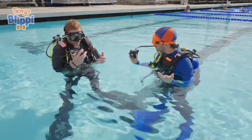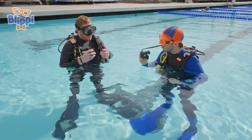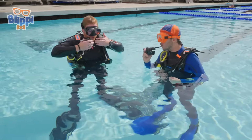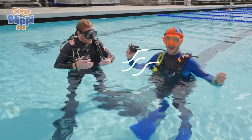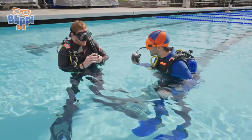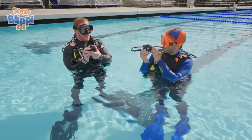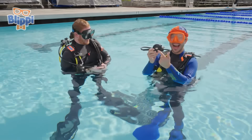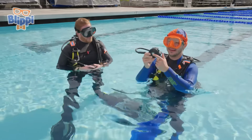If the regulator comes out of your mouth, we can put it back in and clear the water in it two ways. One, we could do a big exhale like a snorkel. Exactly. I can do that. The other option is we can hit this button here. It's called the purge button. It blows air and clears that water out. It purges all the water out of the regulator.